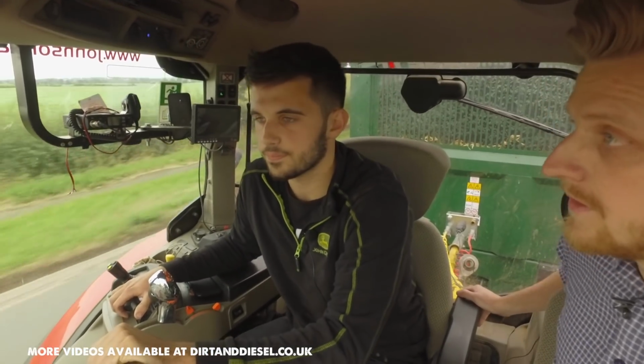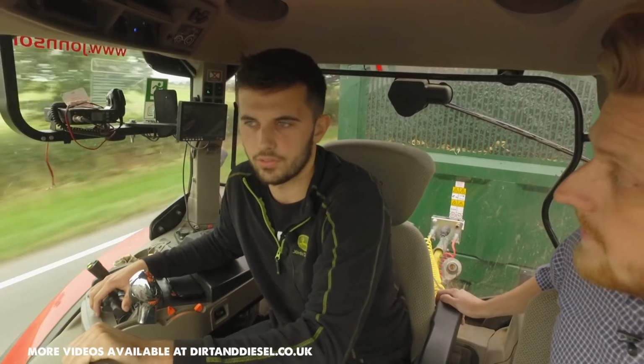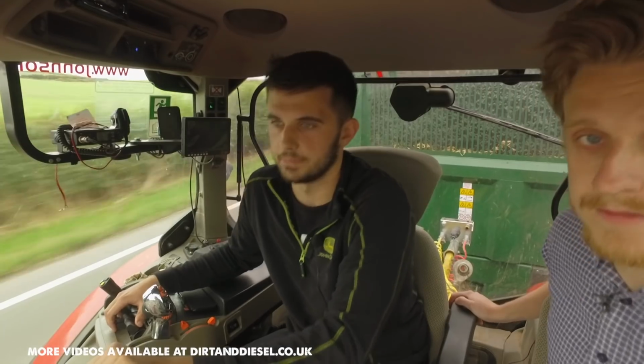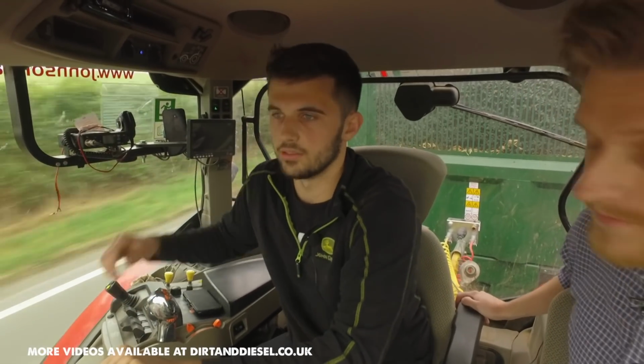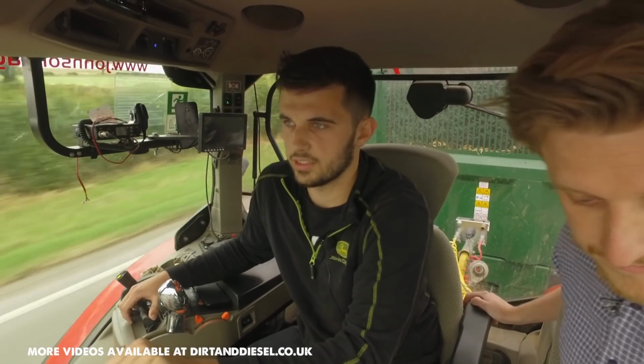So it's your field? That's Rob's field we're logging to. He's aiming for 250 tonne on there so far. Probably done 100 tonne so far, I think, this morning. It's not too bad. Ideal, not too far up the road. So yeah, it is what it is, really.